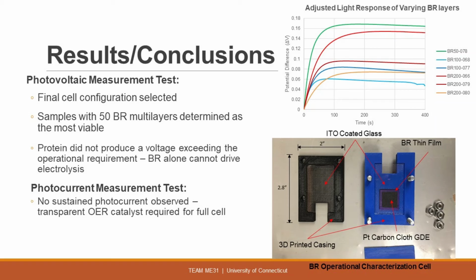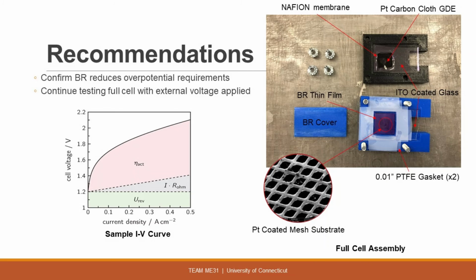Based on the results of photocurrent testing, no sustained photocurrent was observed, suggesting the necessity of an OER catalyst for electrolysis. The results of protein testing informed the development of our full cell configuration. The cell pictured on the right incorporated a Nafion membrane in between the BR film and the platinum black carbon cloth GDE to reduce shorting risk while allowing protons to cross to the cathode. An OER catalyst was fabricated through spray deposition of platinum onto a mesh substrate shown below.